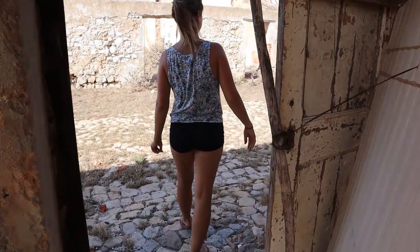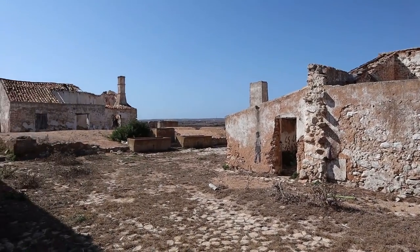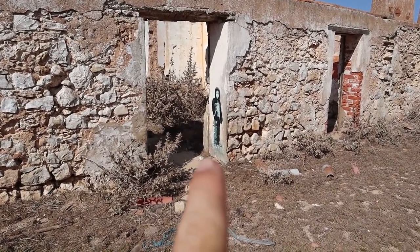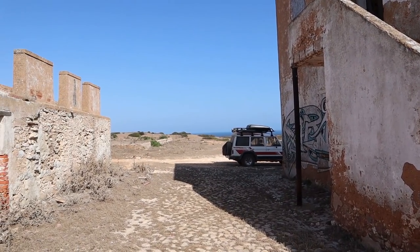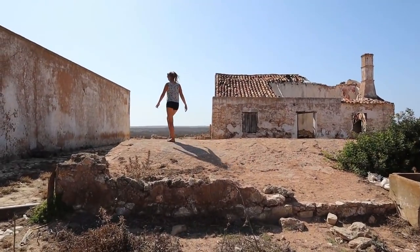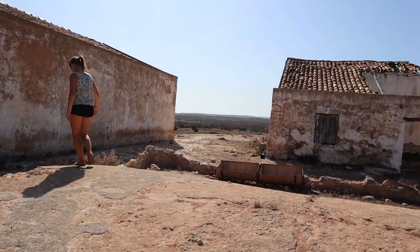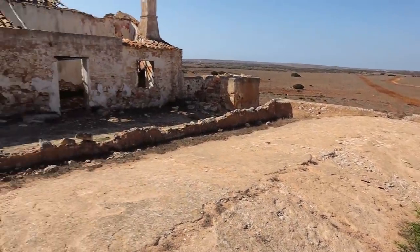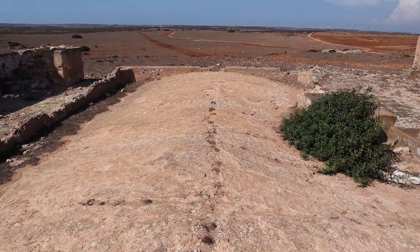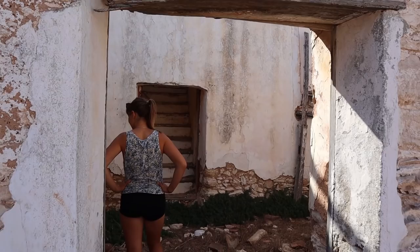Oh wow. And that must have been the farmhouse. There's a graffiti. There's another one. There's a drain. Anybody know what this kind of construction is? Because I don't.